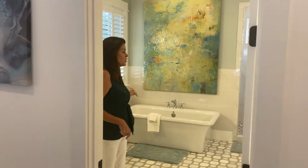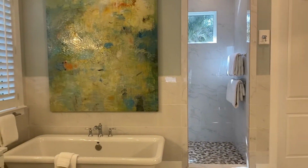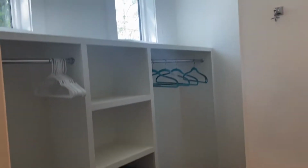The master bathroom is something I would kill for. Beautiful soaking tub, walk-in shower, his and her sinks, vanity areas, and a huge closet.